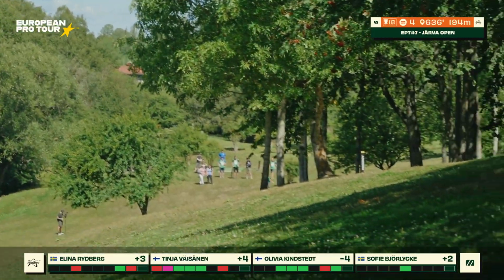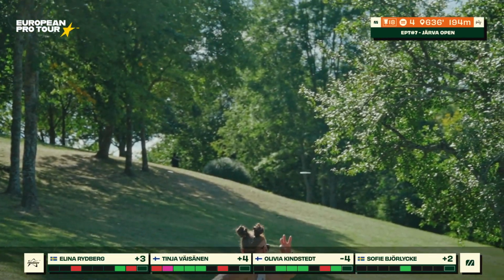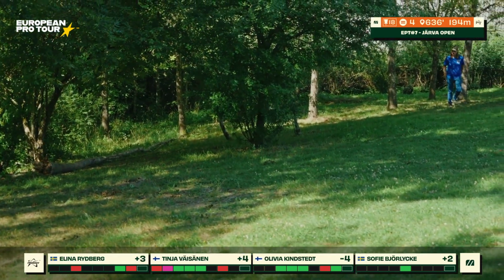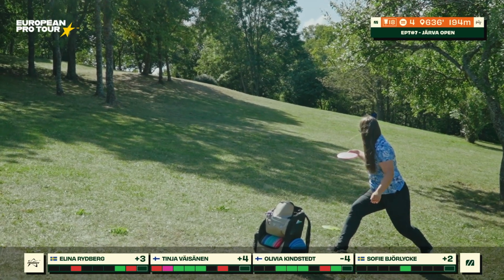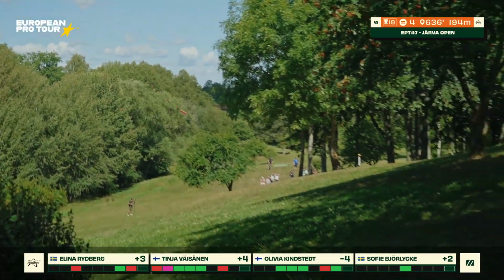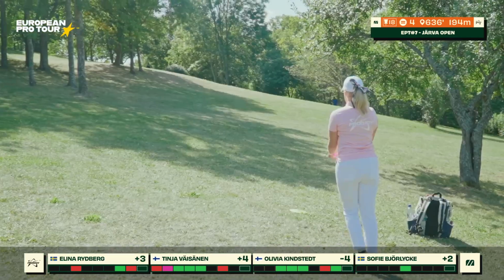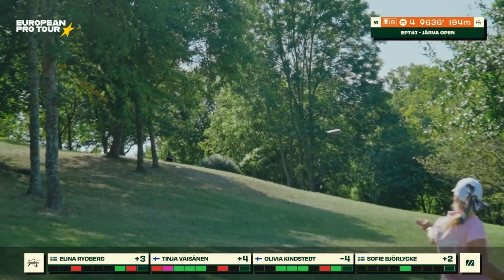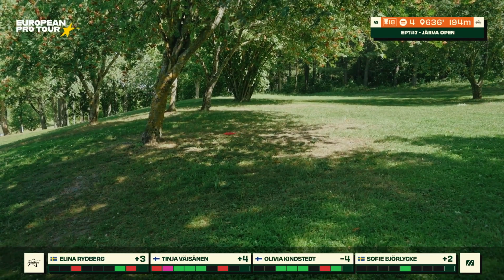High highs there. Comes down soft. Lower line here. Moving right. Caught up in a bush, but good distance. Stand still from Olivia. Nice commitment. Gets her right up there, just short of that bush. Tina's up on the shelf. Nicely done.